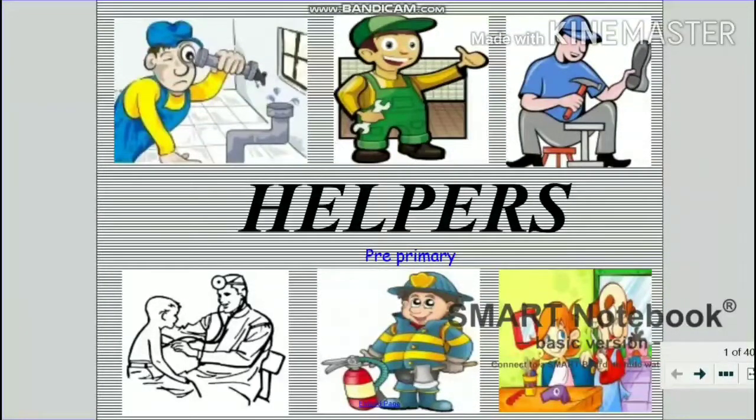All right children, so today in our resource room class we are going to take a look at helpers again. So today in our class we are going to see the remaining helpers. So let's get started.